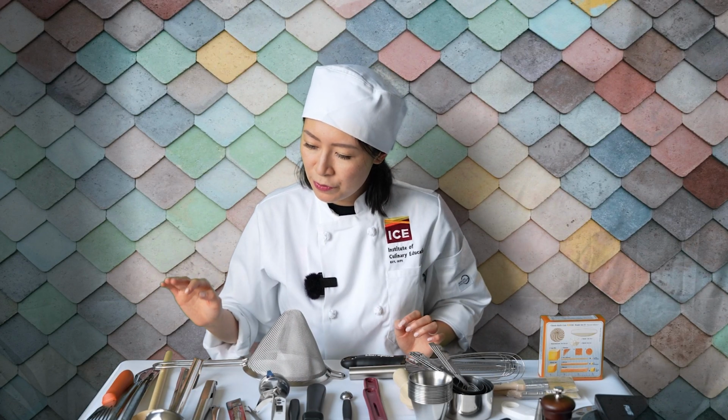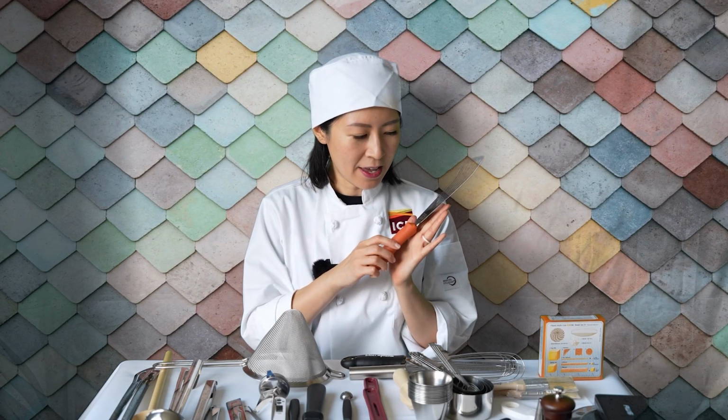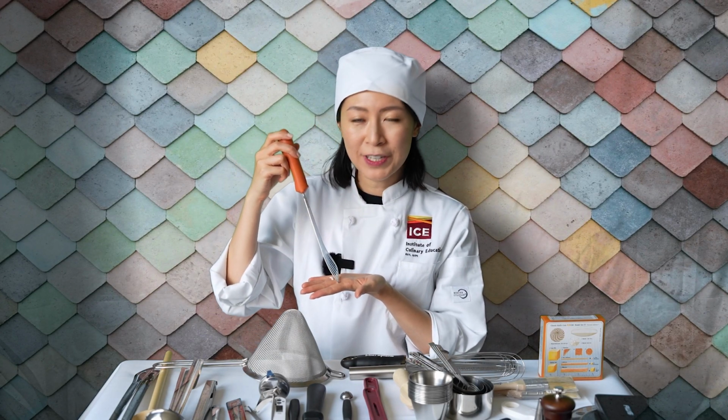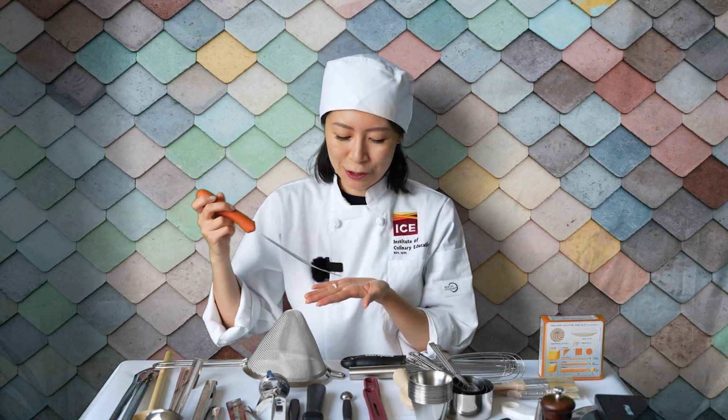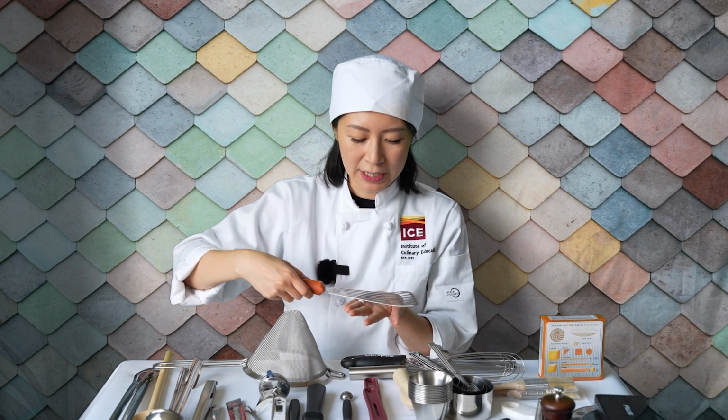Okay, let's move on, shall we, to the spatulas. So we have here a fish spatula or a fillet spatula, and this one is used, like the name suggests, to scoop up fish fillet, because they tend to be a little more delicate than meat, so you need a delicate spatula to lift them off so that they stay intact. They also have these openings here to allow for a delicate non-stick type of adhesion.